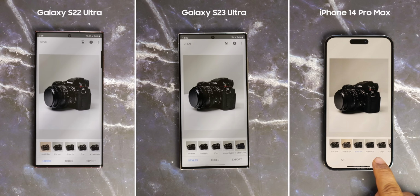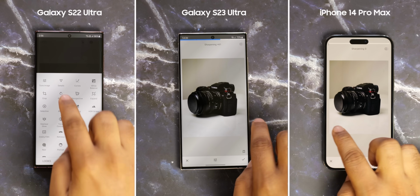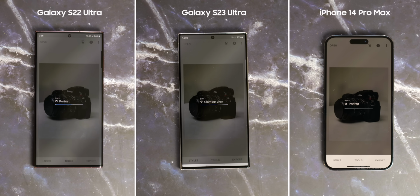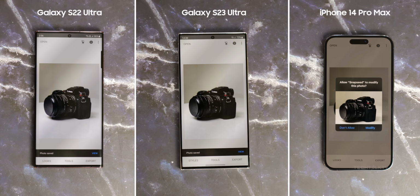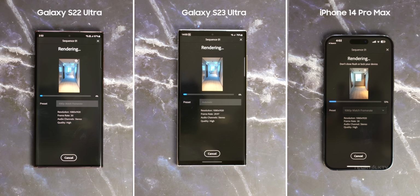The fourth round is about photo and video rendering speeds, starting with the photo editing app, Snapseed. I did the same editing on each phone, and as you can see, the S23 Ultra renders it faster, while the iPhone is the last among these phones. Next, here's a 1-minute 4K 60fps video in Adobe Rush, and the 14 Pro Max just blazes through the rendering. The S23 Ultra managed to do better compared to the S22 Ultra, but was way behind the iPhone.